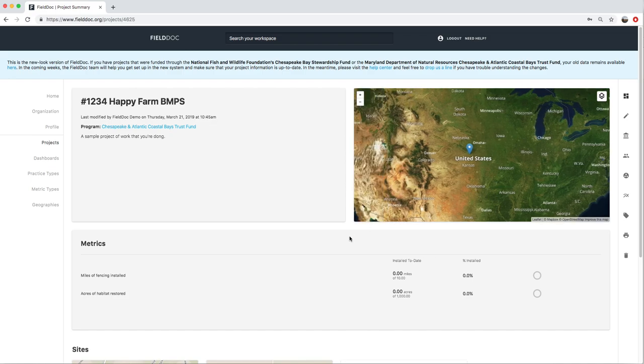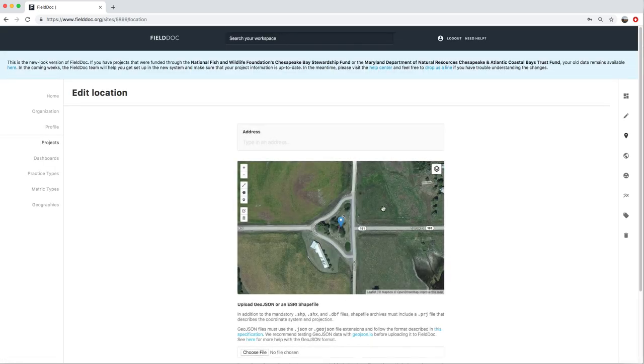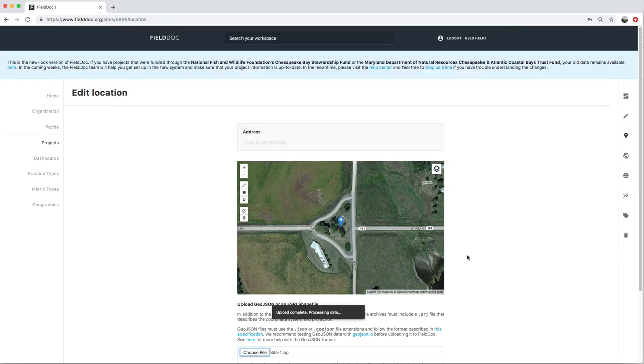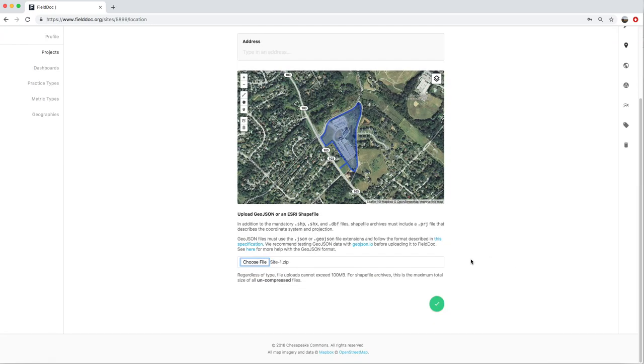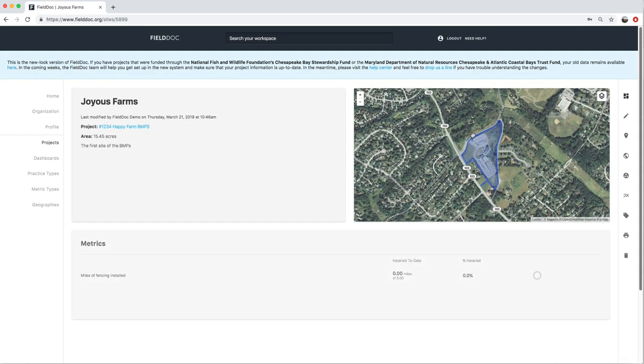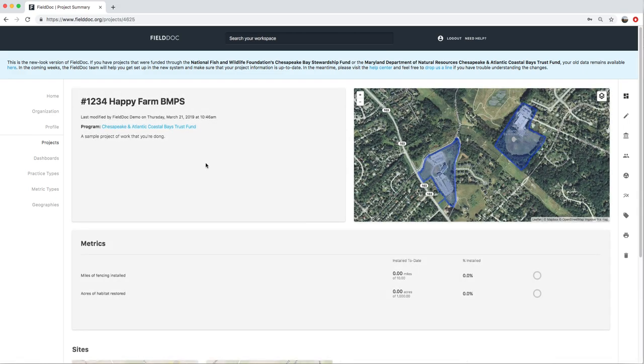Oops, and it looks like something's not quite right on here, so we'll have to look into that. It looks like my Joyous Farms details got changed. So let's change that back to the correct site. I must have accidentally clicked at some point. Click Save, go back to our, there we go. See, even the demo person can make mistakes from time to time. So now let's go back to our, there we go.